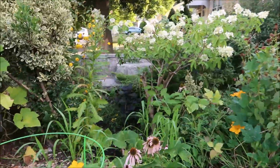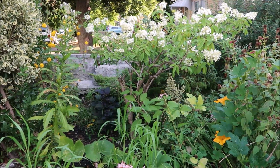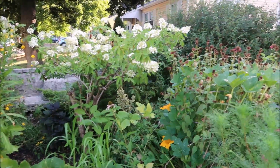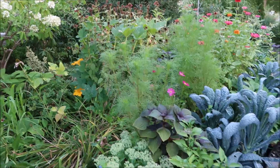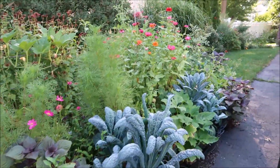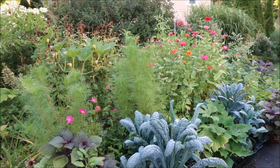You can see the purple perilla tucked back there. And it's throughout this bed, my urban cottage garden, or city cottage garden, however you want to describe it.